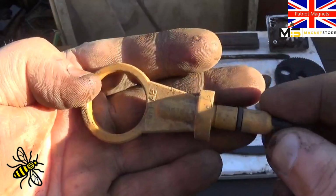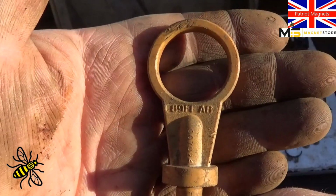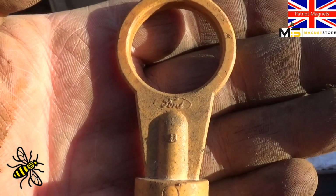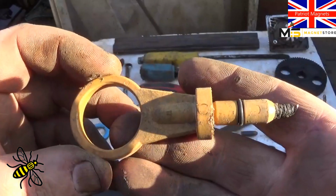This thing here, I've come across these before, but I don't know what they are. It's got some little numbers on it and letters. But it does have a Ford symbol there. If anybody knows what these are, let me know please.